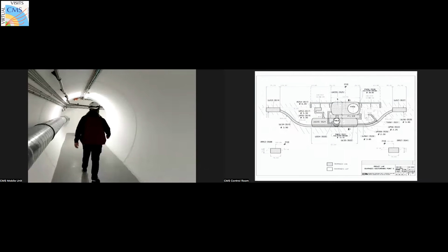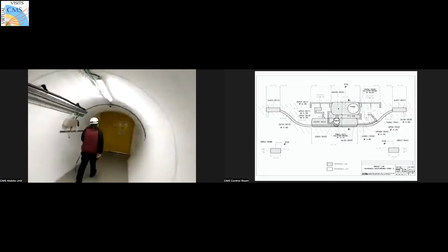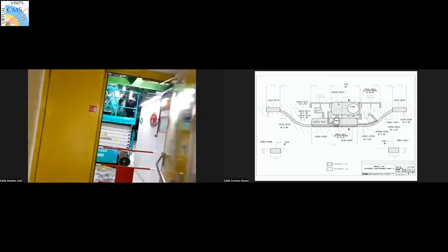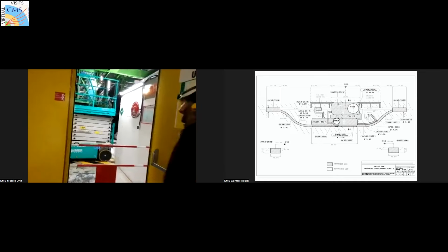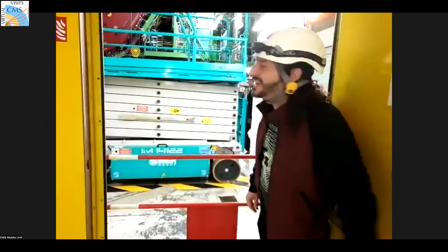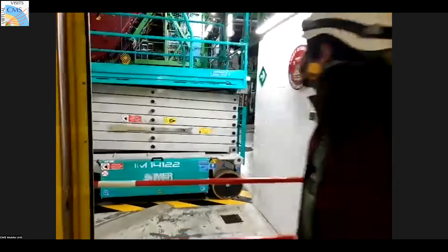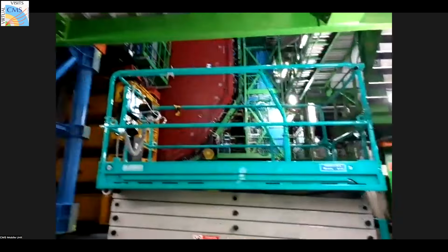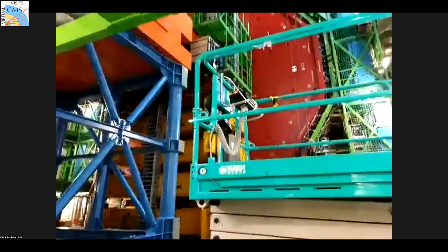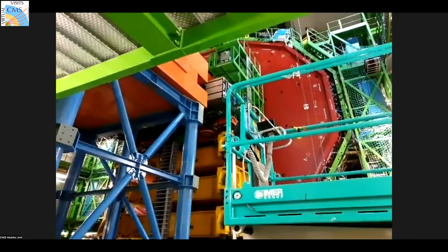And so here we are. And yeah, welcome to CMS. Oh, well. We might need to wait a second. As I mentioned, there's some work going on, but let me check. And yeah, I think it's because of the crane. So we might have to go around. We have to ask. But you can still see the detector now. So you don't get an excellent view just yet, but I promise we'll get in there.